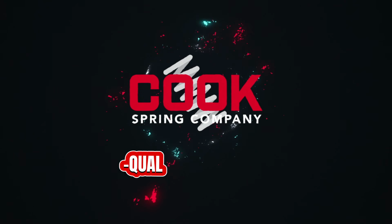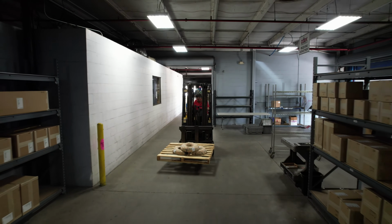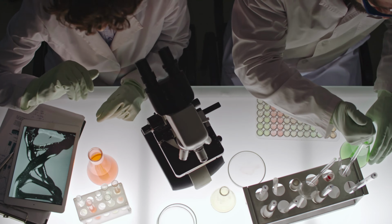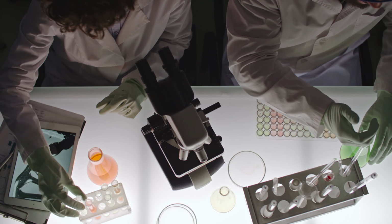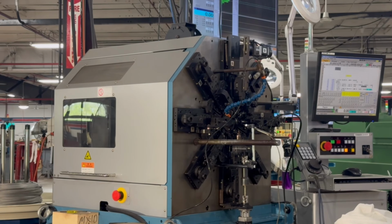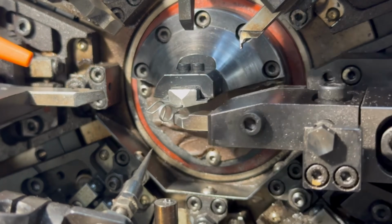Welcome to Cook Spring Company's Quality Assurance Program, where precision meets excellence. Every spring begins with the right material. That's why we source only the highest grade wire, ensuring your springs and components meet the most demanding requirements. Our process starts with precision engineering. Using advanced design tools and decades of experience, we tailor every part to fit your exact specifications.